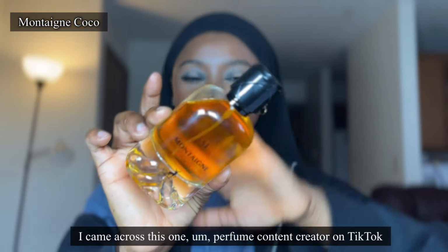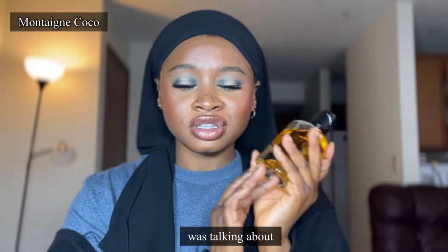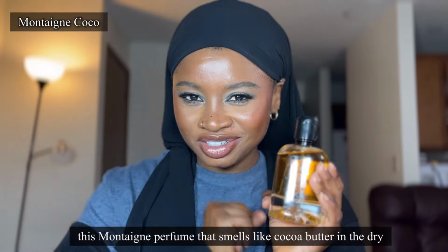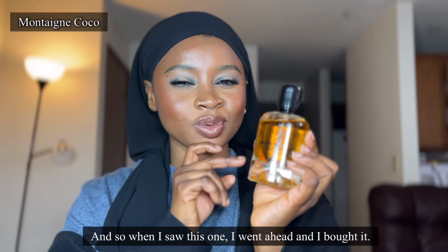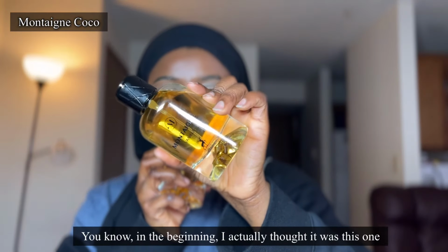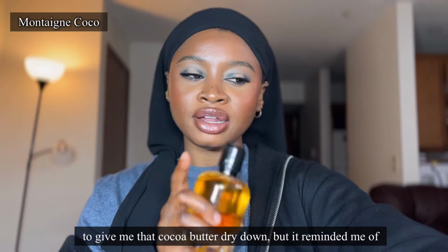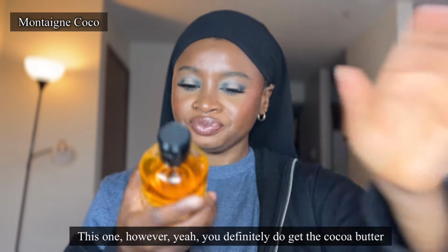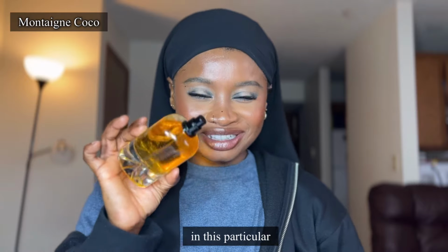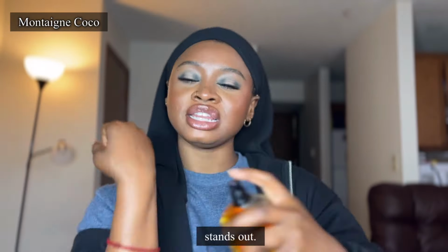That's nice. I came across this one perfume content creator on TikTok who was talking about this perfume that smells like cocoa butter in the dry down. And so when I saw this one, I went ahead and I bought it. In the beginning I actually thought it was this one that was going to give me that cocoa butter dry down, but it reminded me of something else. This one, however, yeah, you definitely do get the cocoa butter in this particular fragrance, but I feel like that's not the only thing that stands out. Let's spray this right here.